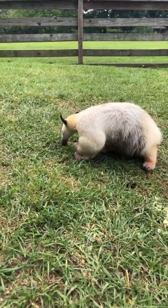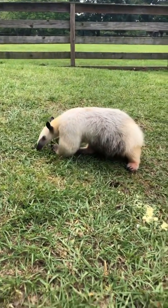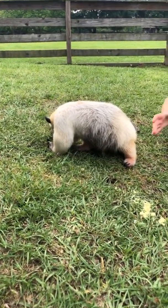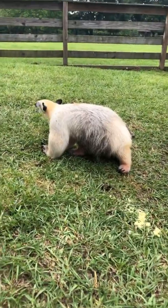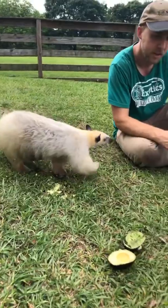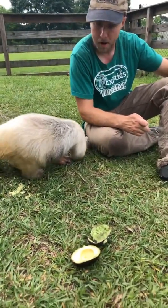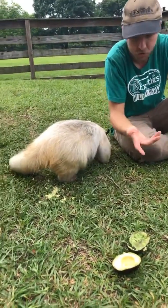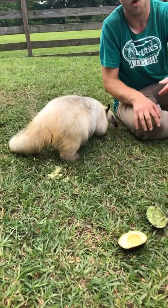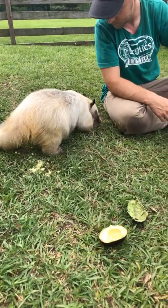Okay, this must be from Nan and Nick. How many avocados will she eat? Oh, as many as we give her. Like I said earlier, we like to give her a smoothie every day. This is a special treat. In the wild, they don't really eat any types of fruits or veggies. The only thing they eat aside from insects in the wild is honey. But as far as the avocado, she already ate half of this, no sweat at all. She could eat a whole avocado in a day. Let's just say that.